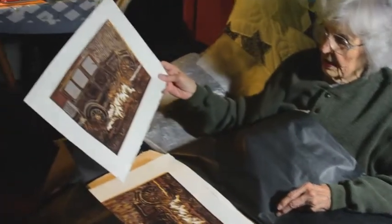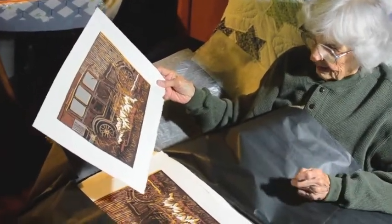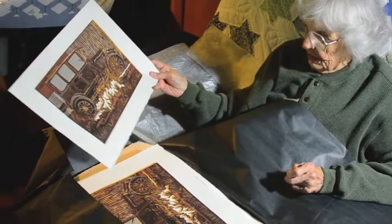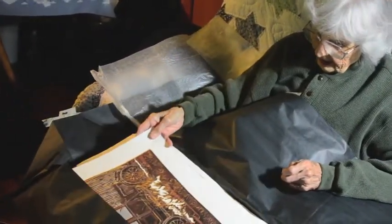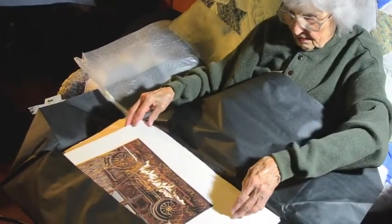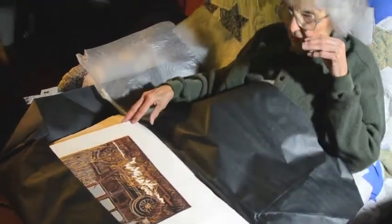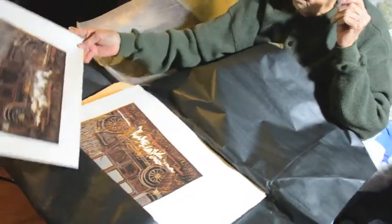Each time you change color, you have to line it back up and make it exact. Try to make it exact over the other images. And there's 4 colors there, and I think there's 10 of them here, so that meant that I ran these things through 40 times.